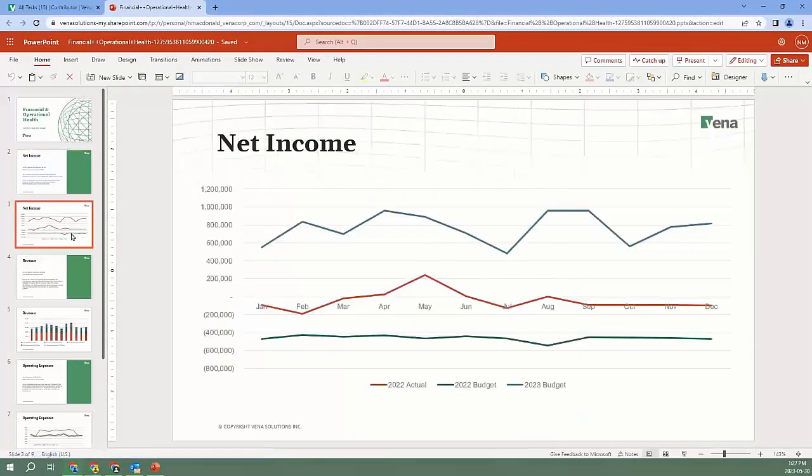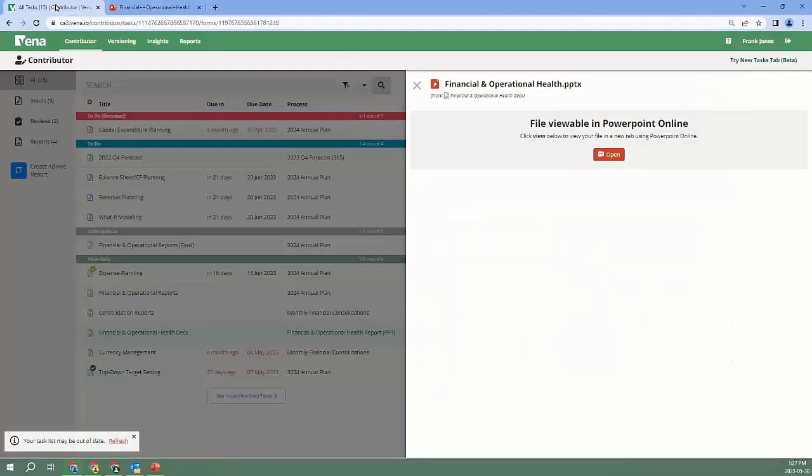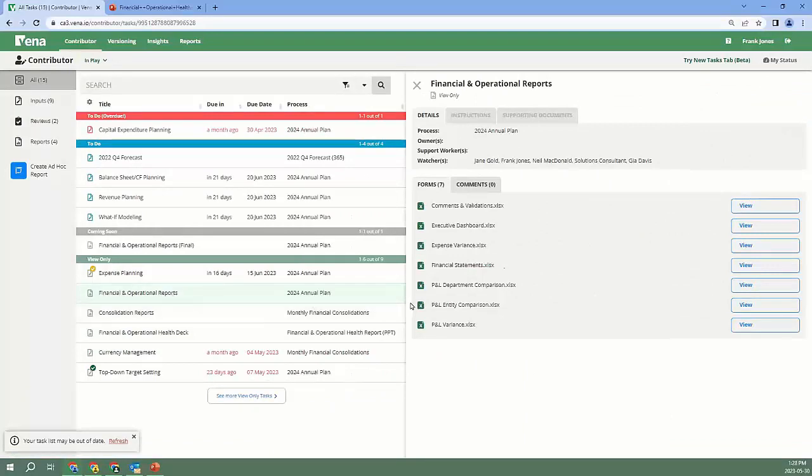I now have a nice deck with graphs, charts, and commentary that I can present to the board very quickly and easily to get that information to them. But I might want to do something that's not in a PowerPoint deck. So let's go into the reports, the operational reports here.